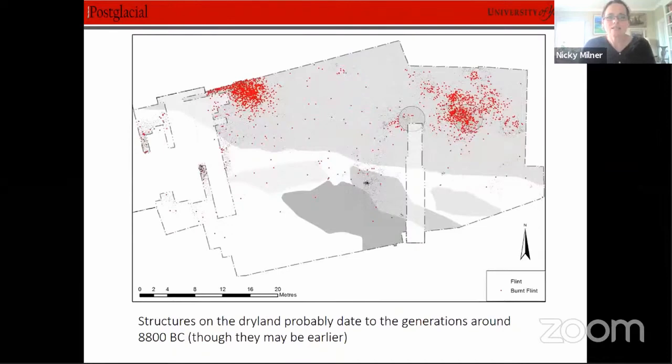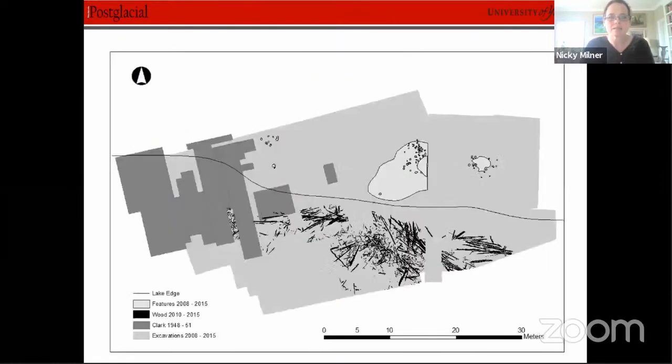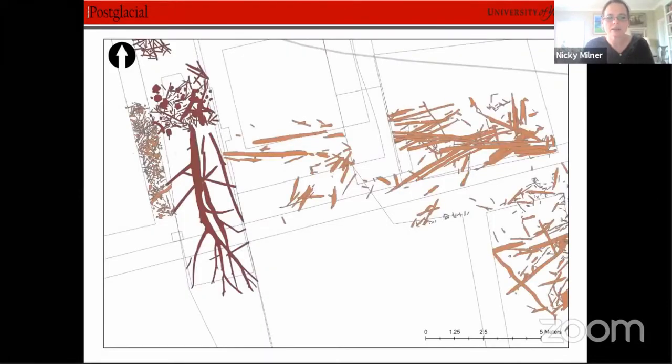The eastern and western structures on the dry land, which you can see here, have been highlighted by the burnt flints, the red dots around them. These appear to date to around 8,800 BC, although there is a possibility that they could date earlier. And at a similar point in time, we were able to excavate Clark's platform, Clark's area, which dates to about that same period. So here it is just in plan, and you can see just how densely packed this was with finds.